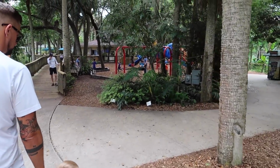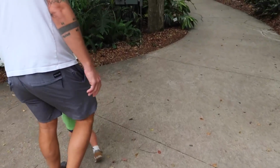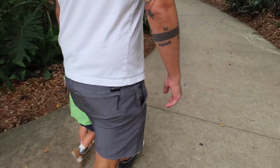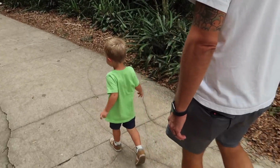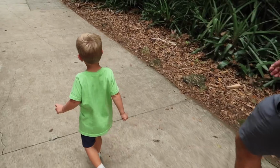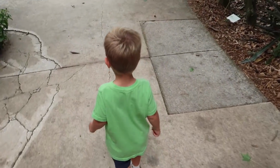So they do have a playground here at the zoo, which of course Jackson is very excited about. But first, I think we're gonna try to feed the giraffes, and then we'll come back because we're right next to the giraffe. And last time we were here, we got you a really cool shirt that says "I fed a giraffe at the zoo," and he's wearing it today.